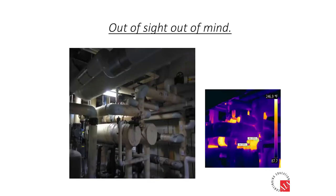And he's the guy in charge, you know, he's a maintenance guy, right? So it's interesting what you see. This photograph here, you can see this room looks very well insulated. You know, there's a lot of insulation there.